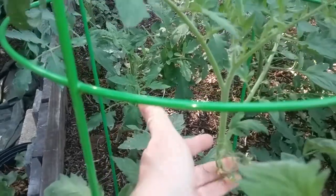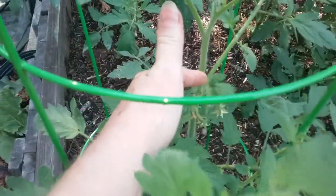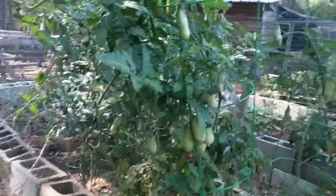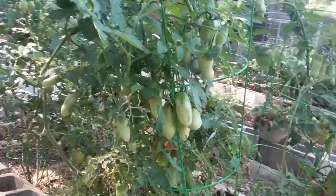See that? Let's give them a little tap, so we get some pollen moving. Maybe I didn't tap them, I don't know. Tapping the flowers on your tomato plants will help pollinate them. Oh, I got a wasp in there checking out. Hey, I don't know if you can see him.